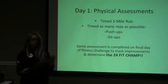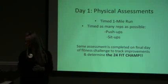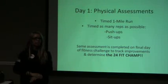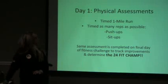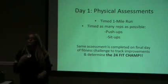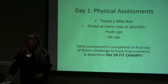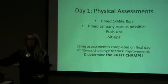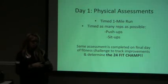So day 1, they come and they record their sit-ups. You stretch them, you cool them out. Great, get out of here, we'll see you Wednesday. Boom, that's it. Don't complicate it, okay? The same assessment is done at the very end of the camp, and we're tracking their results. So it's done day 1, which is on a Monday, and then it's done 4 weeks later on that Friday.